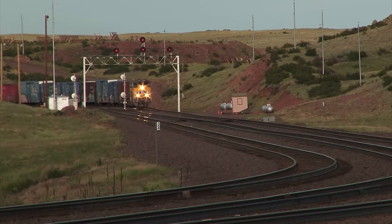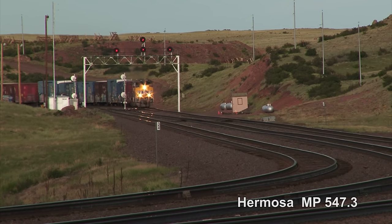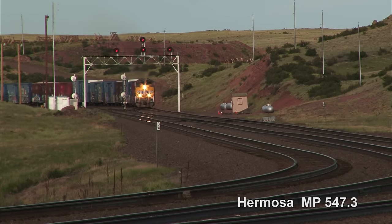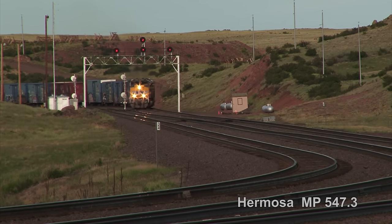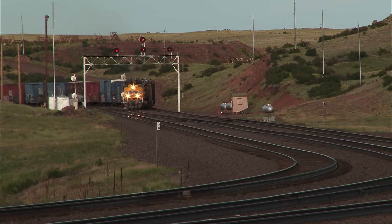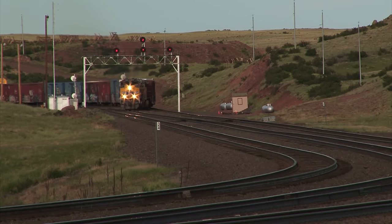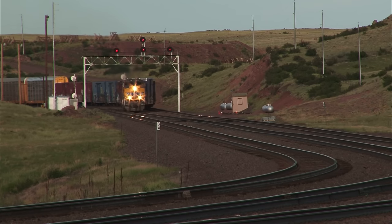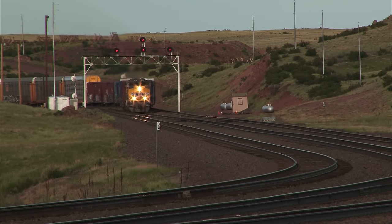Triple track begins again just west of the Hermosa Tunnel. In the late afternoon, UP 8740 West diverges onto the number 2 track at Hermosa. The lead SD70 Ace is in charge of a long manifest train with two DPUs cut in about 25 cars from the rear. The train has crested the top of the grade, and the engineer now prepares for the descent to Laramie, around 18 miles away.